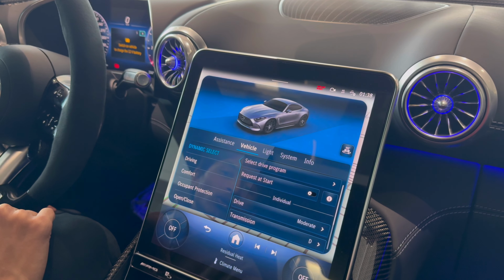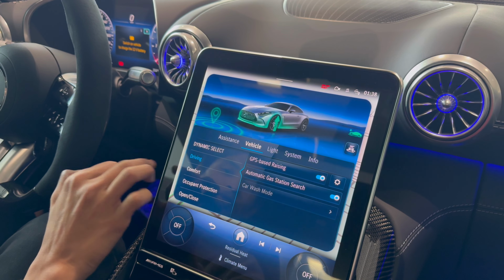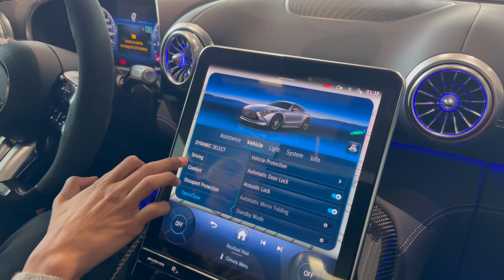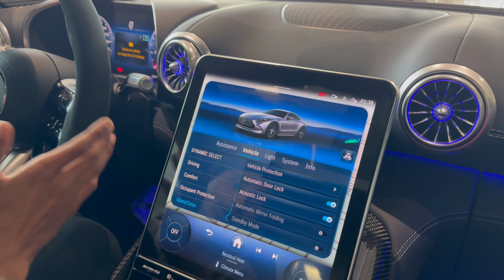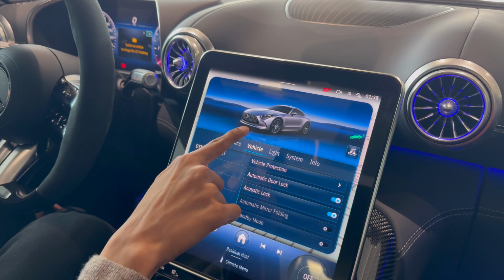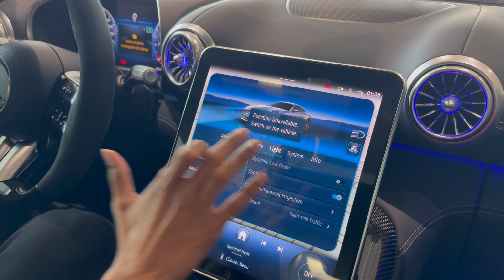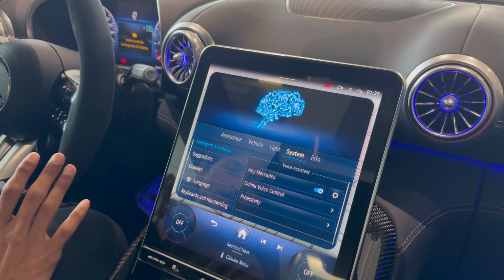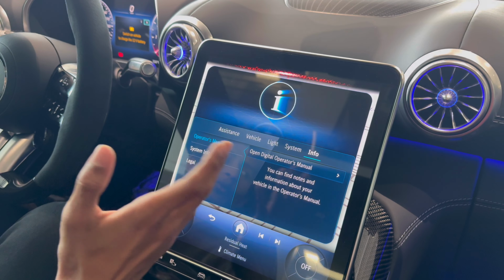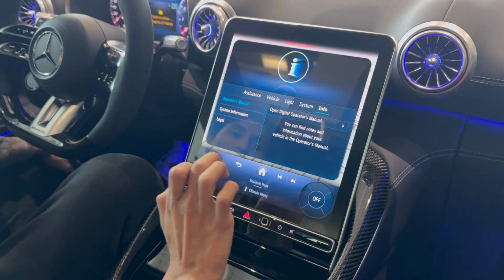And then if you go on vehicle, you can control your individual driving mode. You can control all your different comforts and easy entry stuff. And then you can also control how many times you want the car to turn its blinkers on when you lock the car or when you unlock the car. And then you just look at the GT63. It looks so nice. You have the headlight controls here. You have the system controls here for your Hey Mercedes and all your different stuff. And then you have your information. Yeah, whenever you say Hey Mercedes, the voice command actually comes on. So I'm going to quickly just do that.